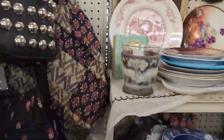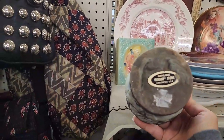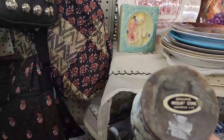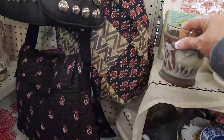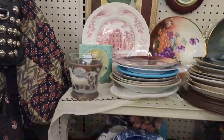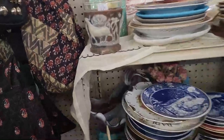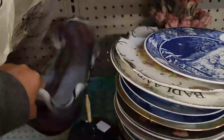Oh, this is cool. With the bowls. Genuine Indiana stone, handcrafted USA. Isn't that kind of like an alabaster material? Would they have a lid with it? I don't know. Is this cup or glass? I can't tell either, but there's a really cool piece of art glass back here.